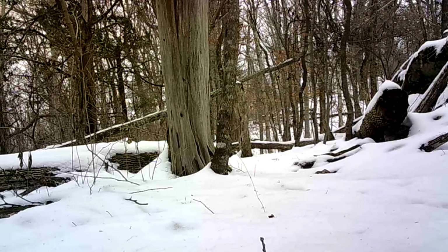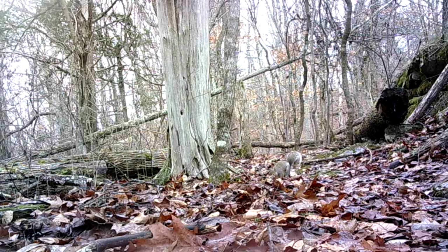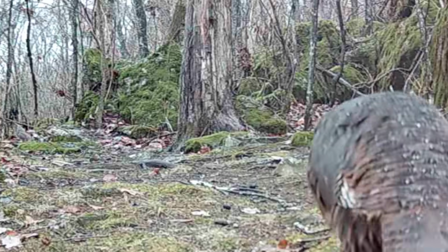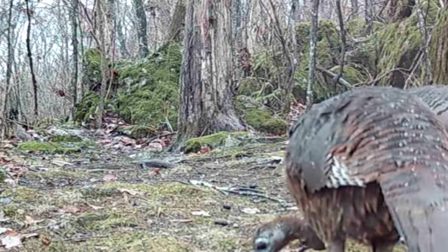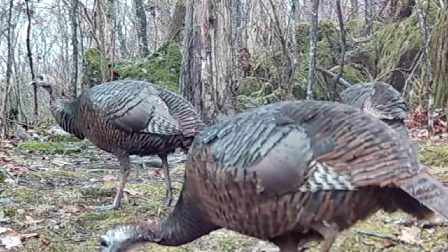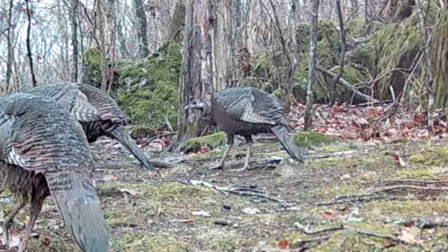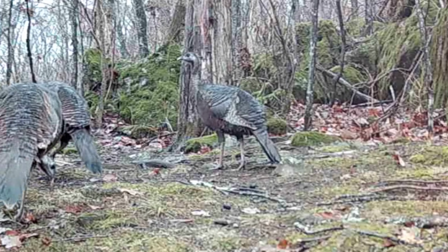If we're on the ridge top before the snow melted, here's what it looked like. Not much moving around. But just as soon as that snow's gone, the little squirrels is really happy. They love it. The old turkey, it didn't matter. They's out in the snow too. This is nothing but hens here. They run around in their little group.